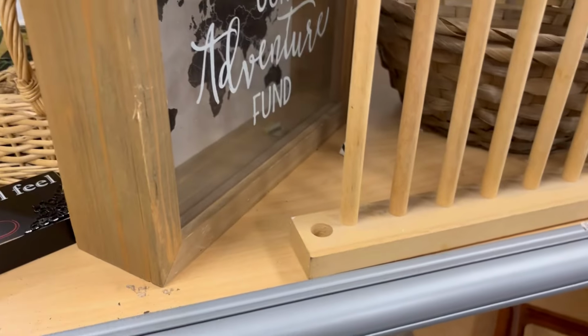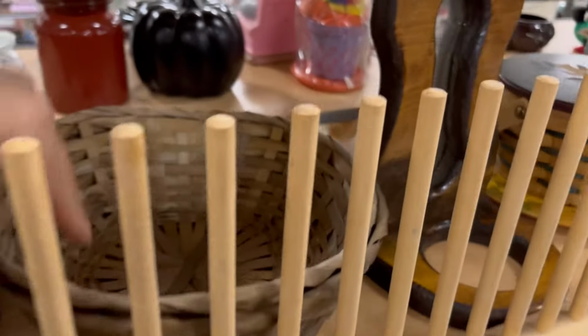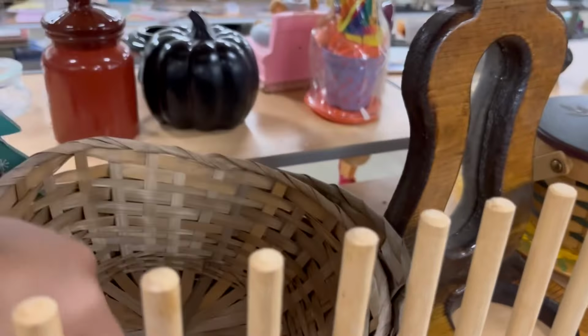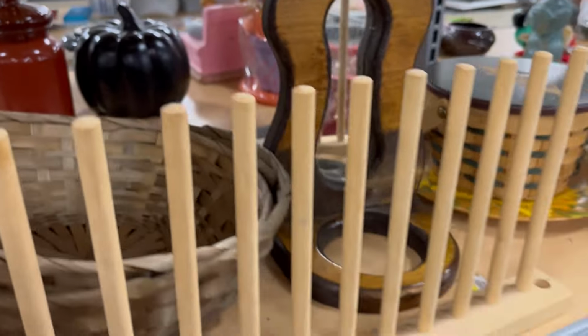But yeah, I love the wood pieces from thrift stores. That is the aisle that I head to first, all the wood, and then all of the small home decor pieces.